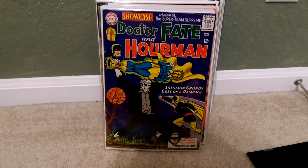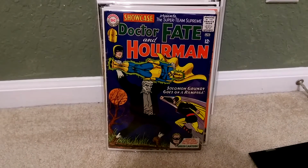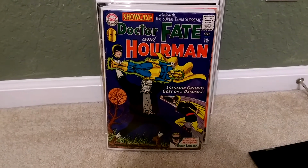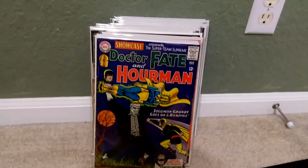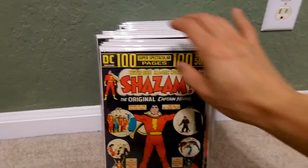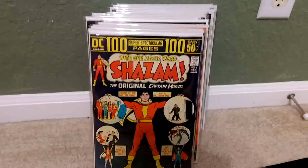This is the first Silver Age appearance of Dr. Fate, or first Silver Age appearance of the Golden Age Dr. Fate, and first Silver Age appearance of Solomon Grundy. Here's that high grade Shazam number 8 reprint. This is the story that it reprints, the Marvel Family number 1 with Black Adam.